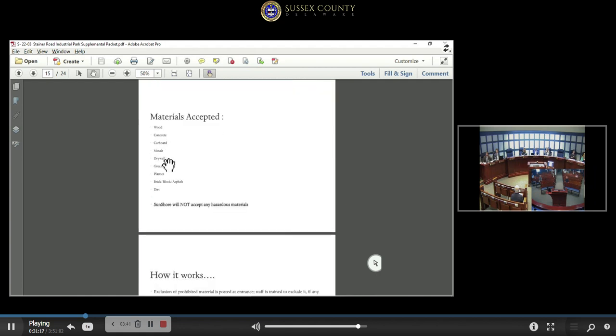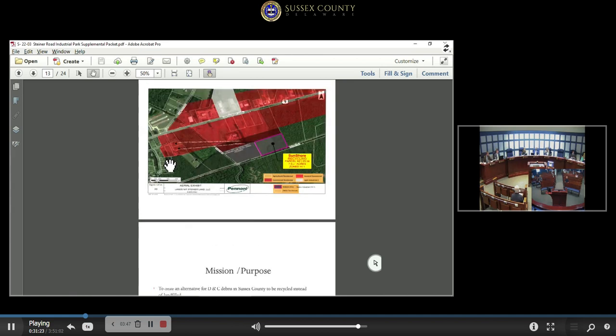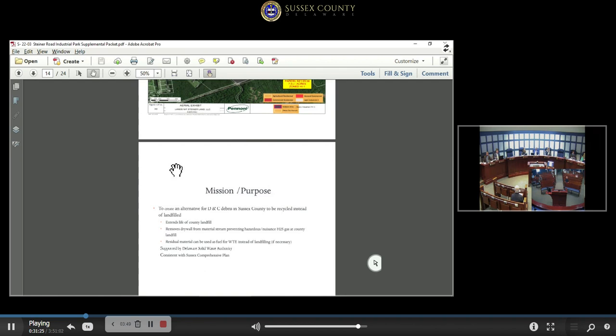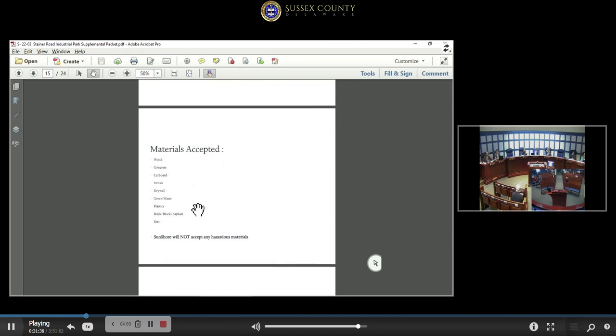What we have on the screen, Mr. Chairman, to assist is the applicant has done an excellent job of describing the use and the innate characteristics of the use. In particular, they've gone to some detail in terms of the materials that are proposed to be received on this site, and although they're not receiving any hazardous material, the materials to be accepted as part of this use: wood, concrete, cardboard, metals, drywall, green waste, plastics, brick, block and asphalt and dirt.